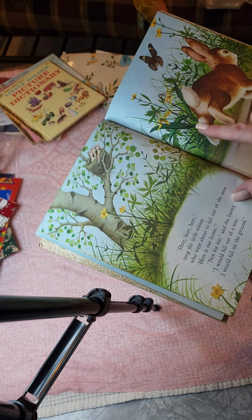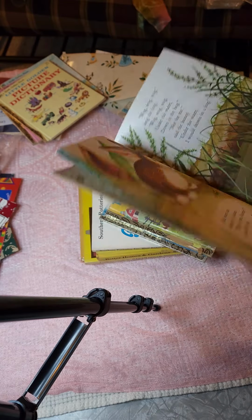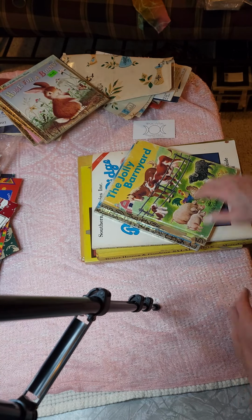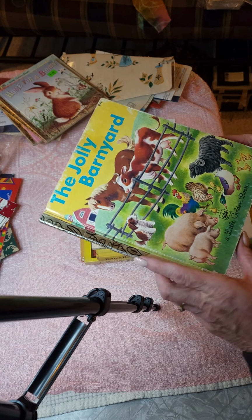Oh, looky. So cute. My brother-in-law calls rabbits fuzz butts. And that picture made me think of that. So that's a running family joke.